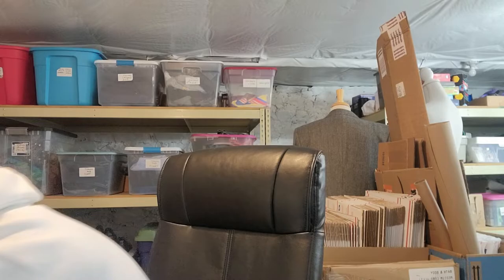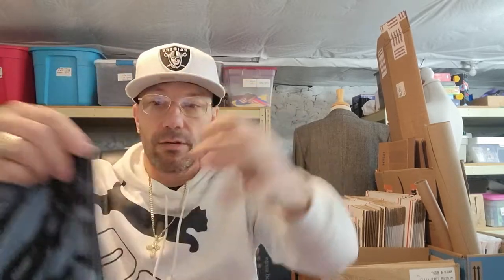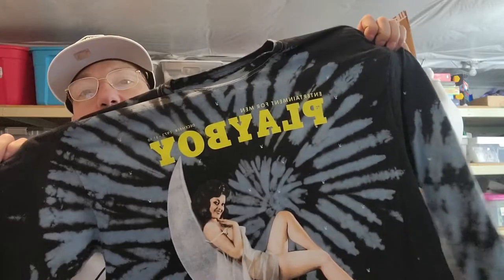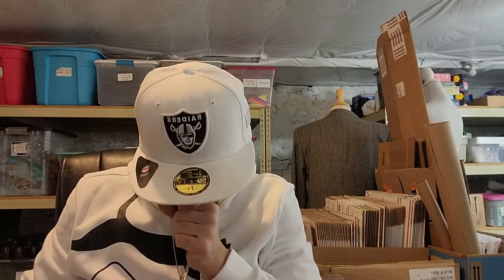First, I picked up this shirt, and I was like, okay. And I was like, all right, that's pretty cool. It's just a Playboy. I don't know if this was maybe the first issue. It's got little Playboy bunnies all over it, if you can see them in the background.